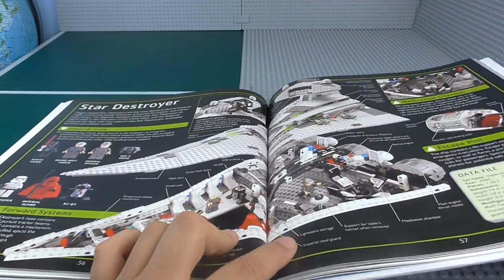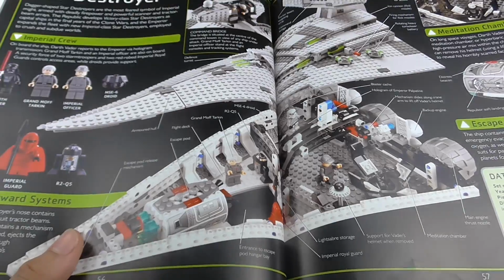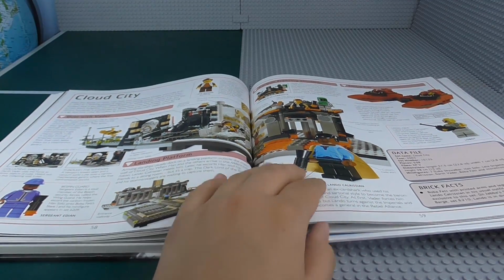Yay. So I've got this set, but unfortunately it's broken up. It is my biggest set. Well, no, it's technically now my second biggest set, now that I've got a Sandcrawler. But until I got a Sandcrawler, it was my biggest set. So yeah. Okay, we've got Cloud City.